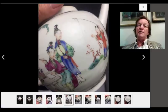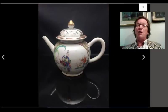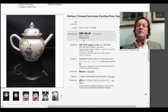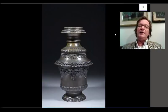Usually it's missing there. And here's a shot of the side of it, with a lady holding a fan and a child with a fishing pole. And here's the lid. And there's the overall pot once again. And it did very well. It brought $1,260, which was a nice price for that. But it was beautifully done. Excellent quality.